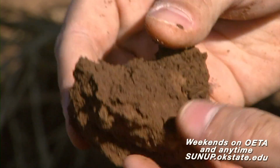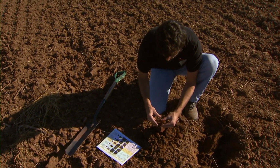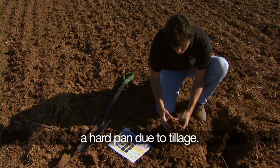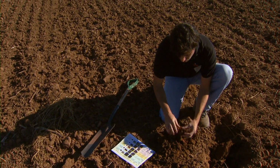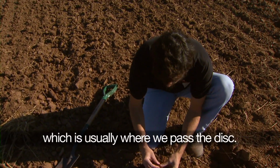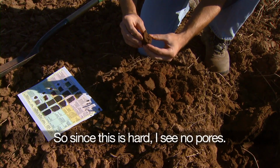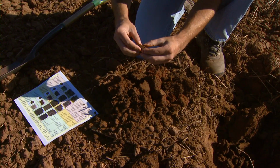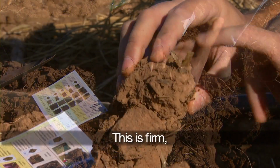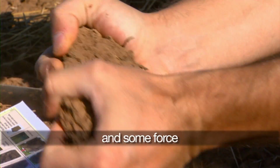Then Patrignani moves on to the second layer. And I can see it's very, very hard. This is probably a hard pan due to tillage. It's about 5 to 6 inches from the top, which is usually when we pass the disc. And so since it's hard, I see no pores. It's firm. It doesn't crumble in my hand. I had to actually put some strength and some force and break it.